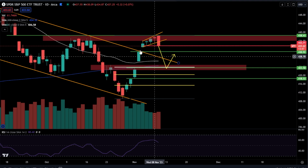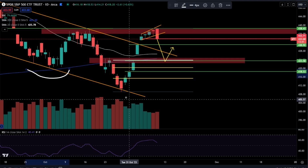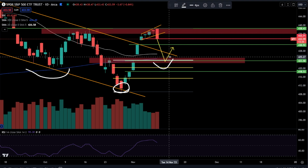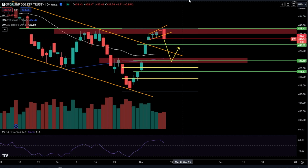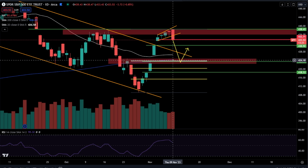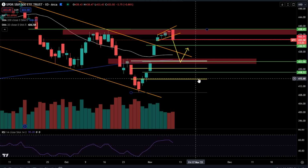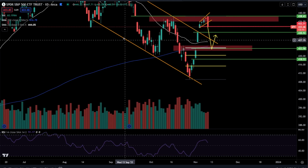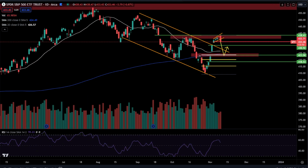There we go. Picture perfect. Now, on top of that, if you do have this exact pullback we speak of, as long as you hold this low down here, you will have an inverse head and shoulders formation. And then you could be running up. But I'm sure a lot of people are going to be sharing these charts. We're going to just have to see how this plays out on this move down. If buyers are nowhere to be found over here, then yeah, we could start going lower. And if you end up taking out the 0.786 right here, around 415, then we're going to take out this low. But you're probably going to come into descending trend line support there, and that would be that.